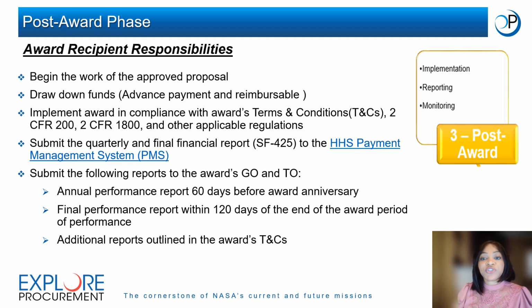The SF-425 shows how much funding the recipient has drawn down, expended, and also has remaining in their bank account. Aside from the SF-425, which is submitted in PMS, other required reports are emailed to the award's grant officer and technical officer. These required reports include a performance report, which is due 60 days before the award anniversary date, a final SF-425 and performance report due within 120 days of the end of the award's period of performance, and any additional required reports that are outlined in the award's terms and conditions, such as the new technology summary report.